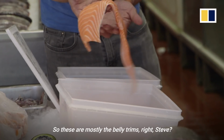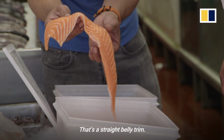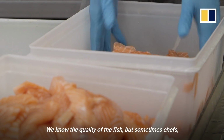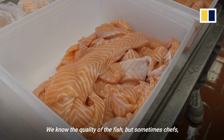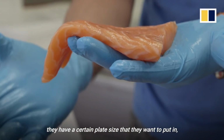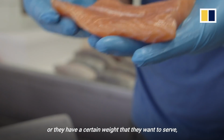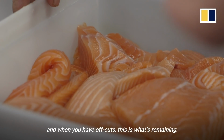Let me just give you what I see. So these are mostly the belly trims, right, Steve? So that's straight belly trim. Okay. These are obviously offcuts. Yeah. So we know the quality of the fish, but sometimes chefs have a certain plate size that they want to put in, or they have a certain weight that they want to serve. And when you have offcuts, this is what's remaining.